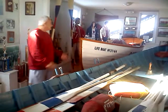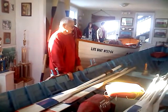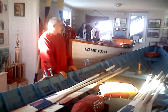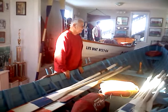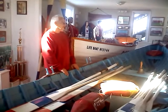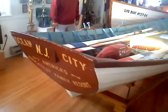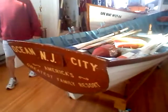And there's no comparison to the value of a boat on a rescue. And like I said, if you're in a rescue, you have a lot of people, and you're trying to bring them in, you'll be very, very happy to see a boat come out and get you. This boat says 1924 on here. Is that something you can talk about, Fred?